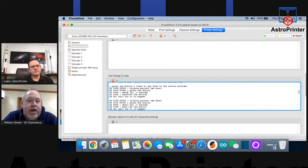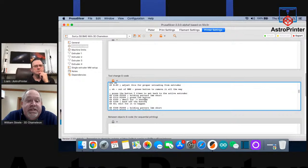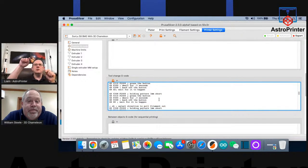So that just advanced it 1 color, and it always does it three times, because in the BMG style machine, or when you're loading a stock extruder, the 3D Chameleon actually has to let go of the filament, right? Correct. And since we have 4 colors, the way we let go is we simply move to the next color. It grabs hold of the next color, which is not the one loaded in the machine, so it's just holding it in place. It's not hurting anything. And that frees up the one you've actually loaded to be pulled in and out. It basically acts as a tube at that point. We press the button 3 times to get back to the active color. So you go to the inactive ones and loop around back on yourself.